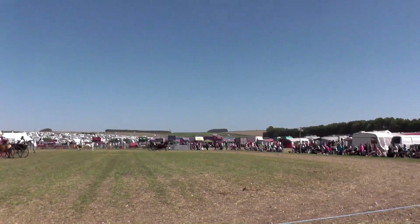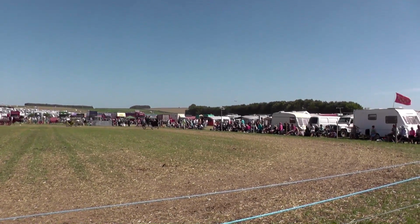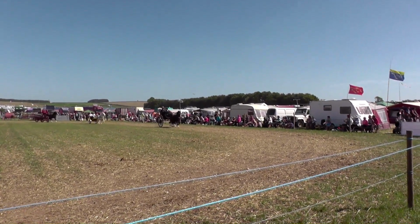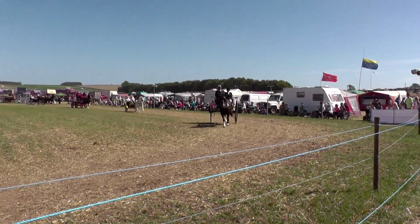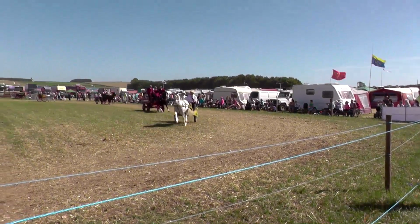Touring. All clean and tidy in the dust, although I think we'd much prefer it to the mud of last year, so we're not complaining. But do give them a clap as they go around, and as they leave the ring, can you please make sure you give them a wide berth, because you're in for a delight. And the next class, the dray's coming in.